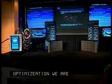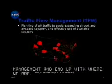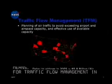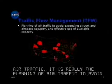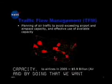Next view graph, please. Here, what is traffic flow management? We all know what flow management means. For traffic flow management in air traffic, it is really the planning of air traffic to avoid exceeding airport and airspace capacity. And while doing that, we want to make full use of the available airspace.